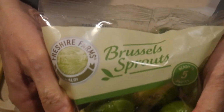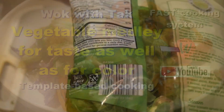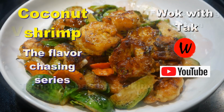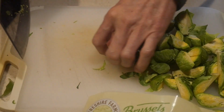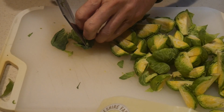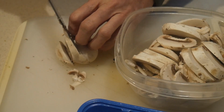A Brussels sprout is excellent for stir fry. It is one of our favorite vegetables, particularly when you include Brussels sprouts in a vegetable medley. To increase the cooking efficiency of Brussels sprouts, I cut them into quarters. This will help heat penetration during stir fry and it makes them cook much faster.